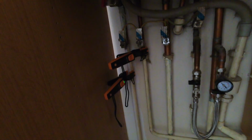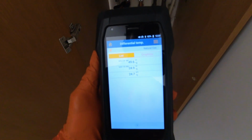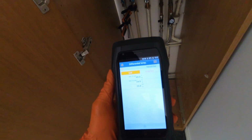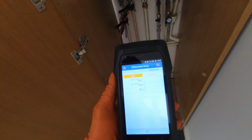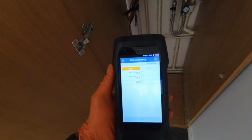Right, final checks with the temperature clamps. Boiler's on, and don't know how clearly you can see it, but the top one is our domestic hot water, second one is our flow pipe. Do I need to explain it? 50 degrees on the hot, 24.9 degrees on the flow. That means job done. Got no more heat transfer going down the flow pipe, so we're back in business.